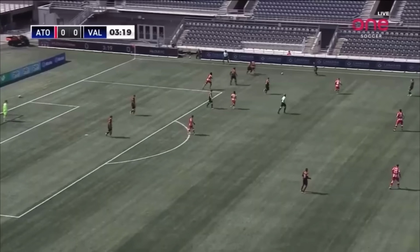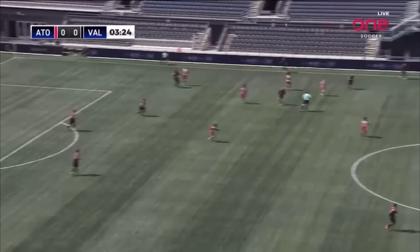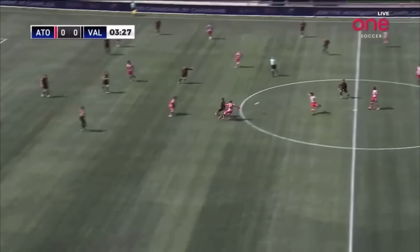All right, this next play here, as you can see, I'm nice and wide, getting ready to make the run in behind if it gets switched over. But the ball kind of hangs in the air because of the wind, and I come into the middle, take a touch, find Moses first time, and then we move out and get the ball on the opposite side.